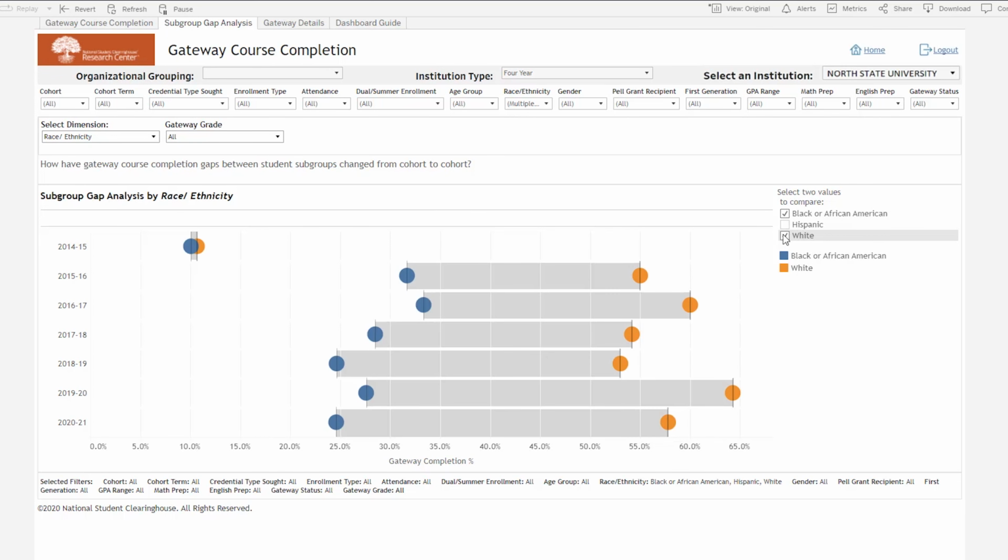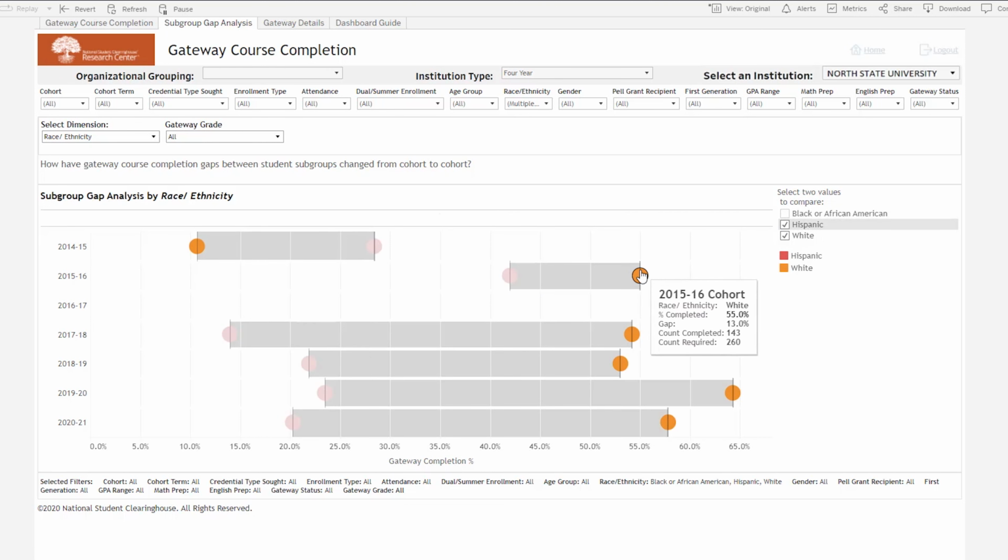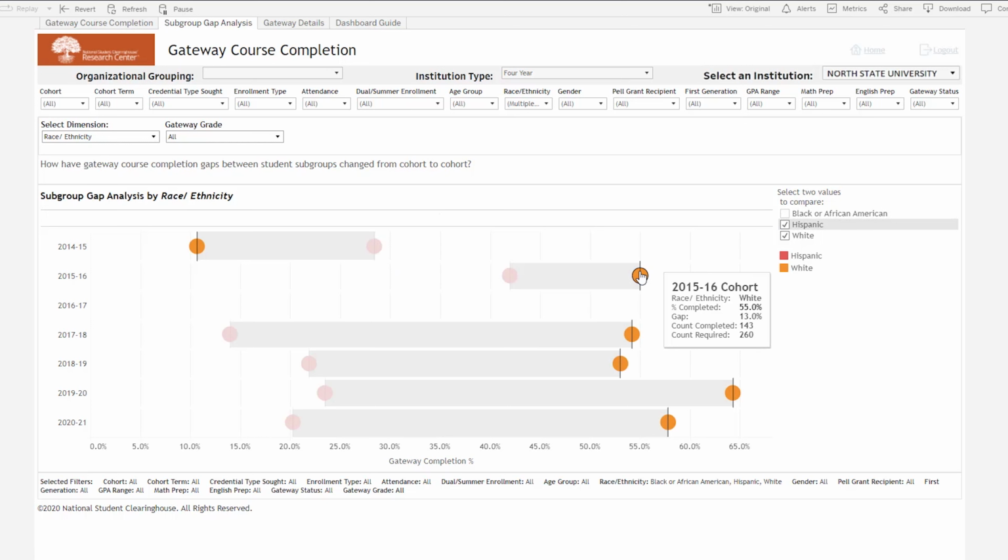Next, she compares white and Hispanic students. In 2015-16, the equity gap in Gateway course completion rates between white and Hispanic students was 13%. But in 2018-19, the equity gap widened to 31.2%, which is an increase of 18 percentage points.